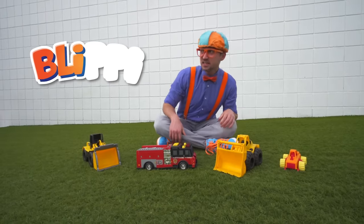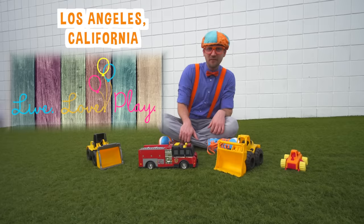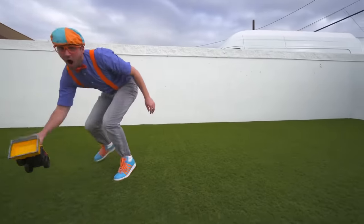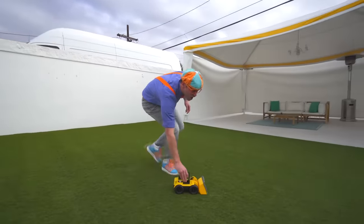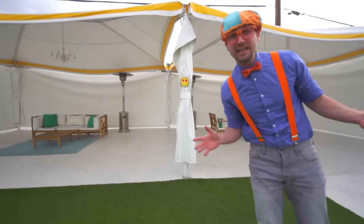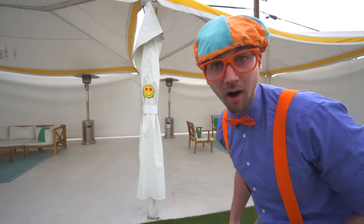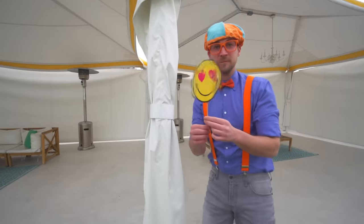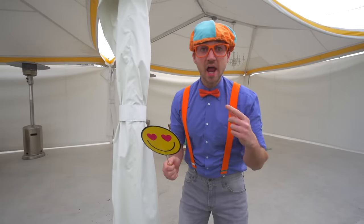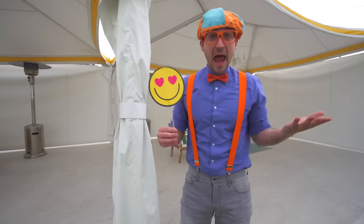Oh, hey, it's me, Blippi. And today, we are at Live, Love, Play in Los Angeles, California. Woo! I am so happy to be playing here today. Wait a second. Do you see that smiley face? Oh, come here. This is a smiley face, and it is so happy. Woo! You and I are going to learn about emotions today. And right now, I am happy.